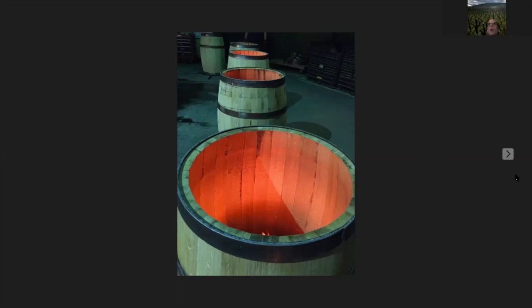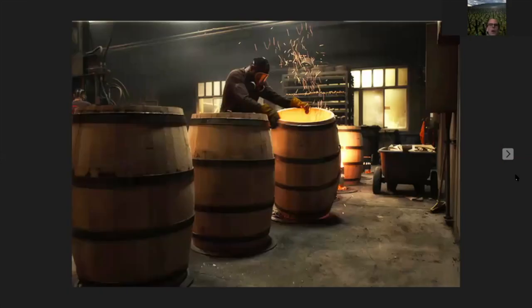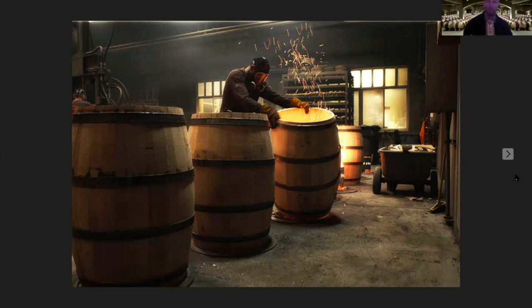You need to be continuously handling the barrel to prevent it from getting scorched. So you're spinning the barrel around the fire, you're flipping it over from end to end. In our cooperage, this is a job that you have to graduate to. You have to really prove yourself before we will hand you this kind of responsibility. So the guy that does most of the toasting in our cooperage is the most senior member of the staff.